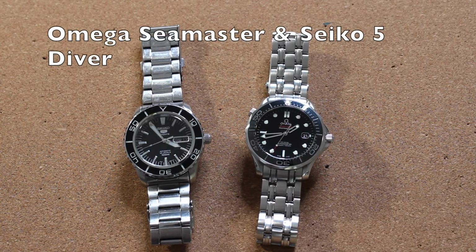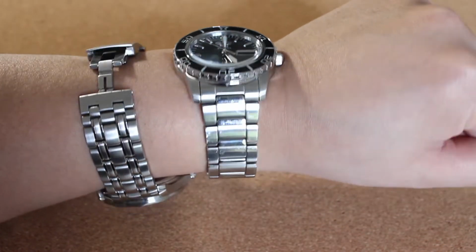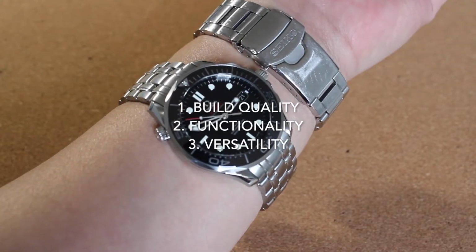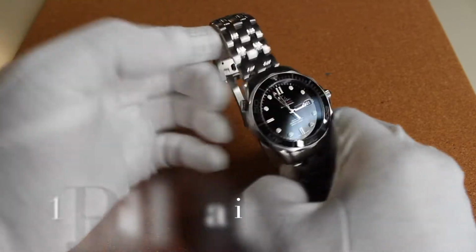Is a $4,400 Omega really over 31 times better than that of a $140 Seiko? Well, let's dive in and find out. I have a Seiko 5 Diver and an Omega Seamaster Professional. They're both diving watches at different price points. Today I'm going to compare their build quality, functionality, and versatility. Let's get started with the build construction.